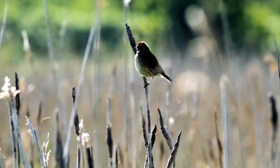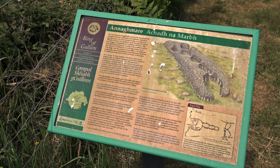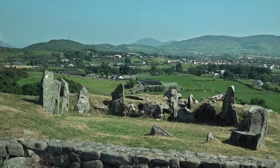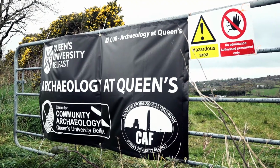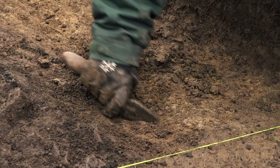So this landscape is really rich with biodiversity, but also human habitation. People moved here about 6,000 years ago, and there is evidence of Neolithic people. And we've been doing some archaeological digs with Queens, and we've dug up 2 Iron Age sites, one at Cornahove and one at the Dorsey.